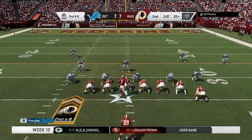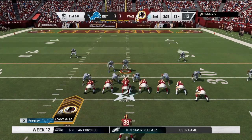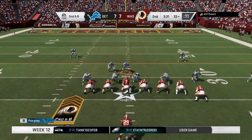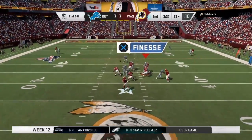Here's second and eight. Let's make these babies cry all the way back home.